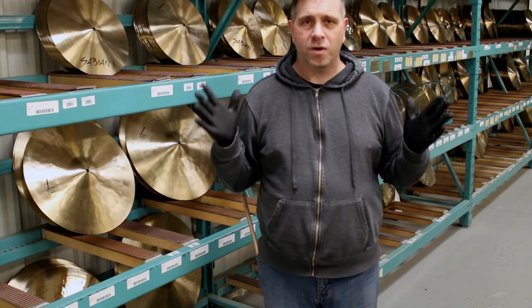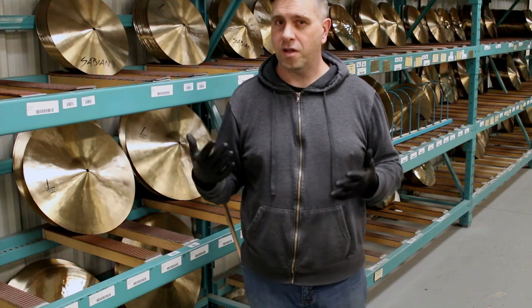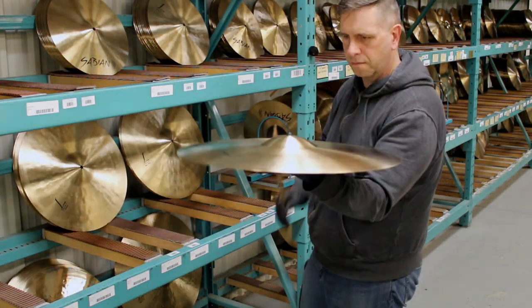The Legacy is one of the most brilliant ride cymbals that we make. There are three sizes to pick from, so I'm going to pick through which one I really want. I absolutely adore the Evolution crash cymbals. I'm going to pick one of them.